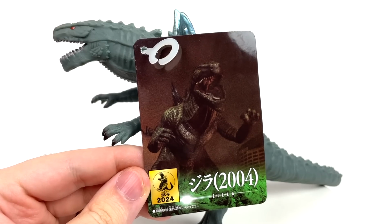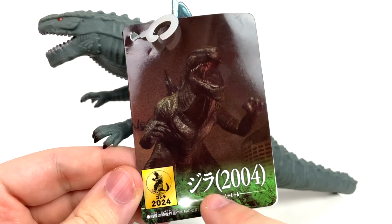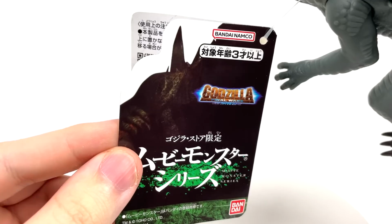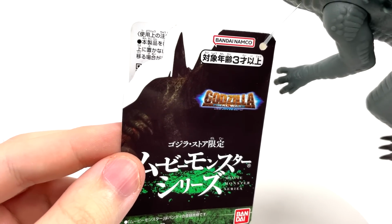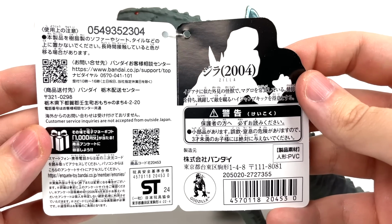We've got a lovely image, if a bit murky, of Zilla over here, repping that Jay Leno chin. We've got Zilla, yeah, 2004. Godzilla, 2024. The corner of the back of the tag over here will see the side cut out to Zilla's profile, and on the inside, we got all this stuff.